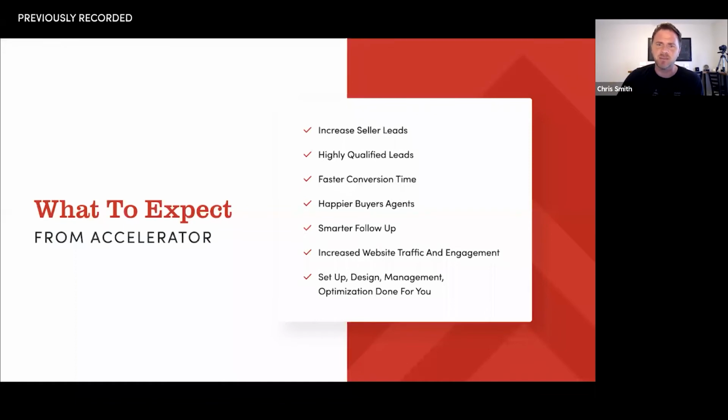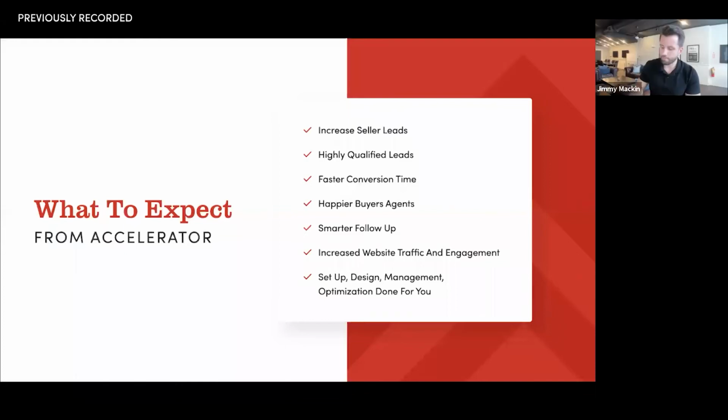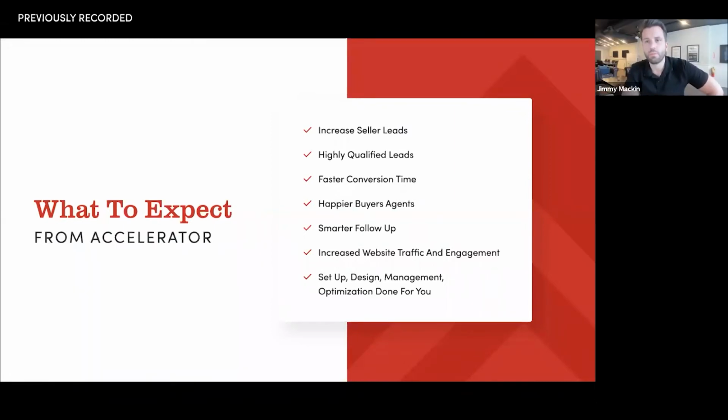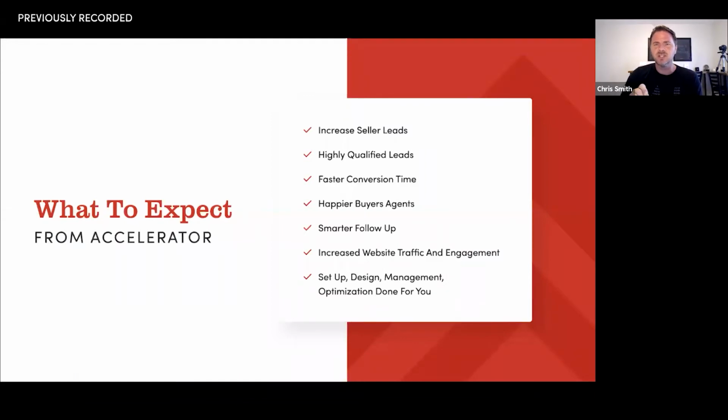Faster conversion time. These are not leads that are transacting a year from now or 8 months from now or 6 months from now. Some of them are, but a lot of these leads, Jimmy, they're ready to roll. They're ready to buy and sell right now. Yeah. And what that leads to is happier buyer's agents, happier ISAs, by the way. ISAs that are working with us love these leads. It also leads to smarter follow-up because the more data you have about a lead, the better your scripts, the better your dialogue, the better your communication.